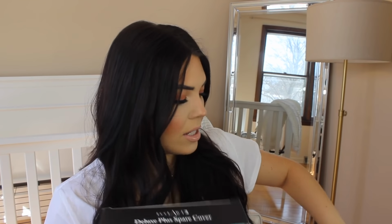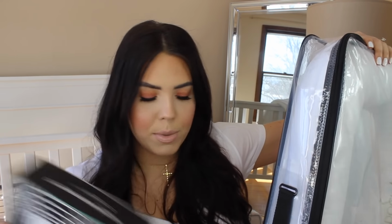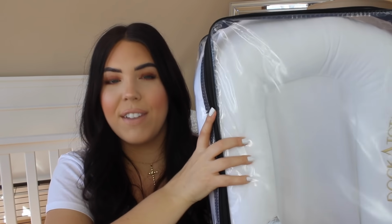A little bit more about this. I got it in just the plain white and I did get a spare cover. So just a spare white cover. They have a ton of cute prints, but I just kind of wanted white. I'm more of a neutral person. So I just got a spare white cover and then this one already has a white cover on it. So basically I have two to go back and forth between, but it's just a really firm, nice pillow, very firm. And it has these big sides so the baby can't roll out of it.